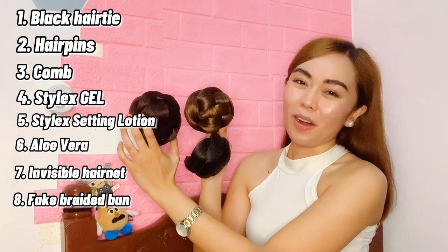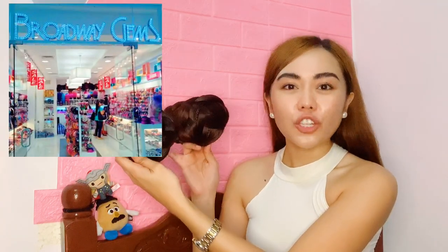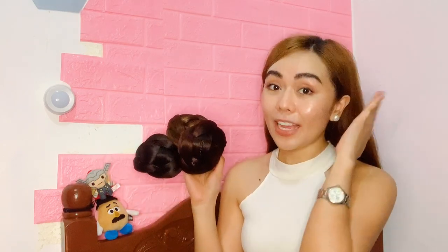And these are my buns. My buns, charot. I bought this on SM for 400 pesos if I'm not mistaken. I just forgot the shop, but I'm going to search for it and paste it here. Why do I have a lot of hair buns? Actually, may isa pa ako, hindi ko mahanap. Of course, your hair bun should have the same color as your hair.